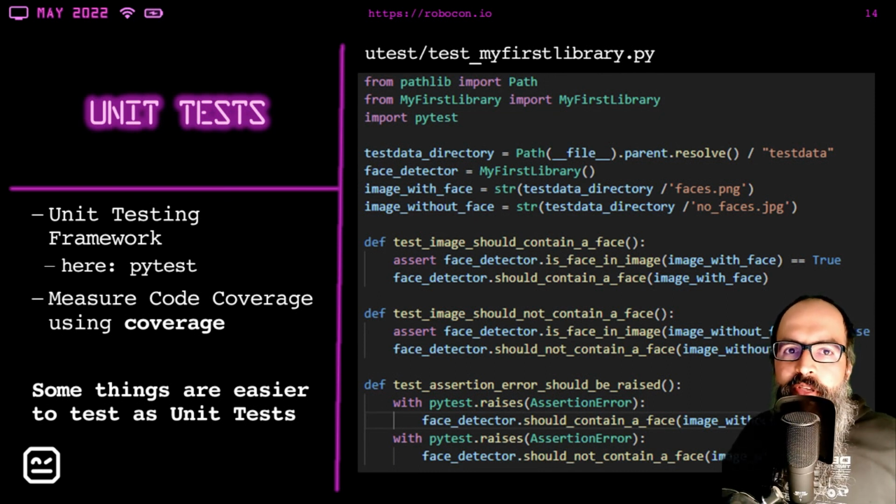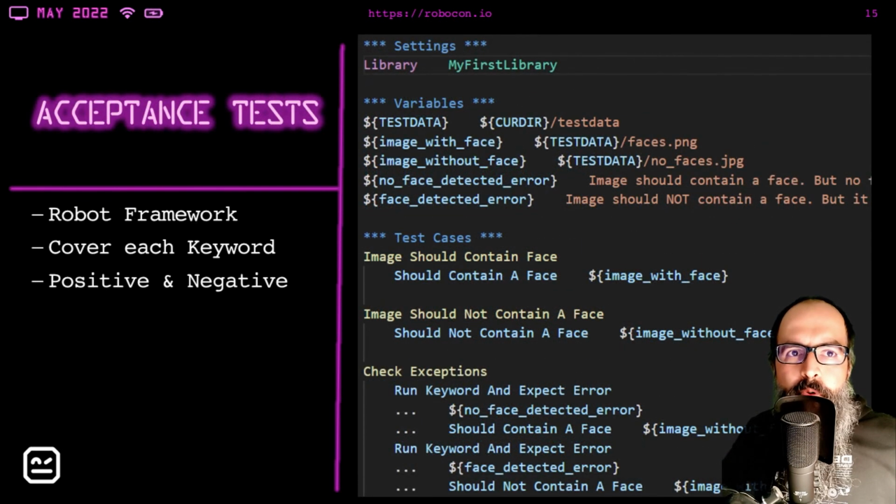And you can sometimes do things easier there at that level. But it's not all. So of course, we also have acceptance tests. And here we use Robot Framework. In the acceptance tests, we test the library in everyday use cases. So we just import it and then we cover the keywords. It makes sense to cover the positive path and the negative. So if your keywords throw some errors, for example during assertions, then it makes sense to test that as well. So that's it. So let's have a look how the tests look like in reality and how you can run them.